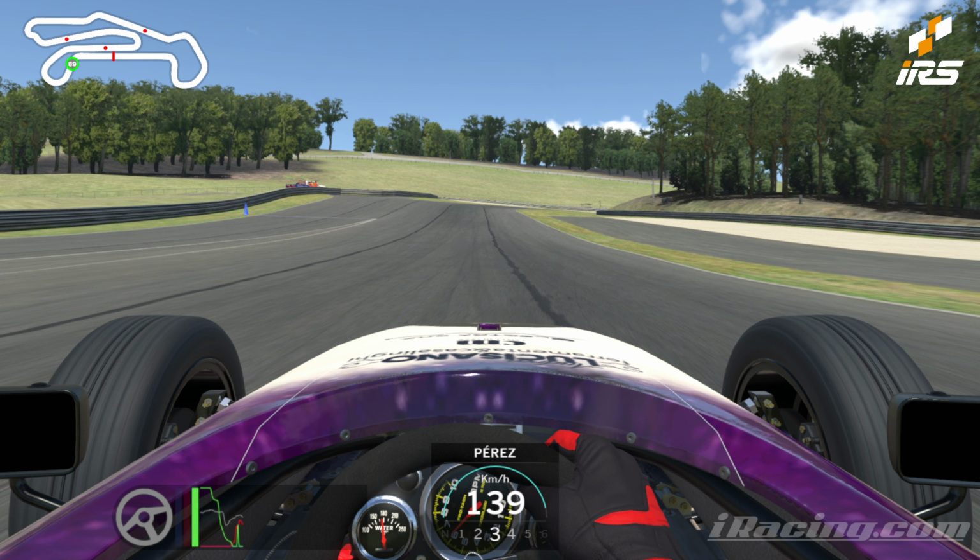Be wary of the grass on the outside, though, as that'll make a nasty exit to turn one, that's for sure. Recoverable if you're quick, but at the early stages of the race, in traffic in particular, it can have nasty results. But you'll see what I mean.